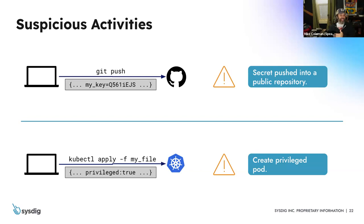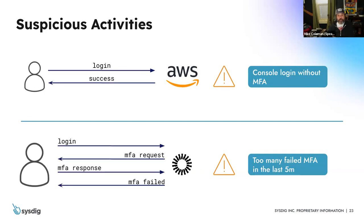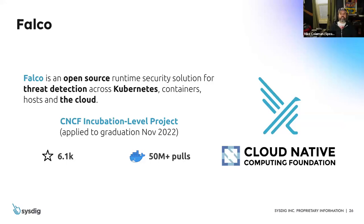So Falco will say, look, hey, did you know that someone started a privileged container? We talked about multi-factor authentication. So whether it's looking at CloudTrail logs from AWS or whether it's monitoring Okta, we can look for those sort of suspicious behaviors where you absolutely should not be logging into the AWS console unless you have multi-factor authentication enabled and somebody just did, or somebody looks like they may be phishing with the multi-factor authentication on our system. So we can do that. So there's some examples. So that's what Falco does.